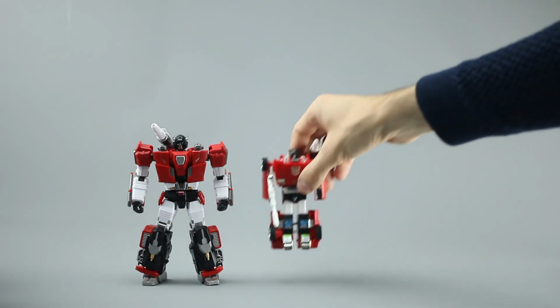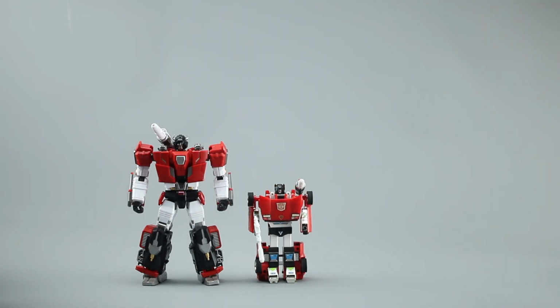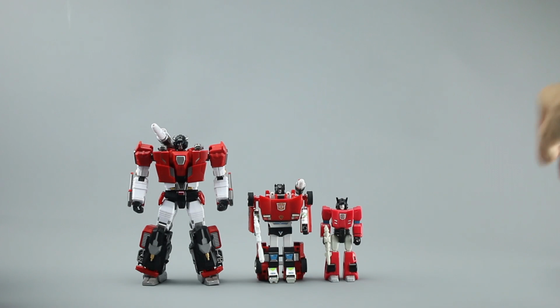Then we'll just go ahead and bring in the old classic. This is Generation 1 Sideswipe. In case you've never seen it, a lot of the classic Generation 1 toys, particularly the early ones, inherited from Diaclone like this one, are pretty small. And then actually we have the Action Master Sideswipe, only released in Europe. So if you've never seen it before and you're like, what on earth is that? Then yeah, it's a European exclusive.